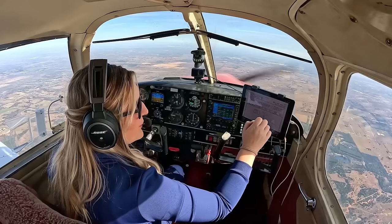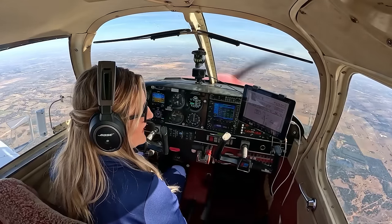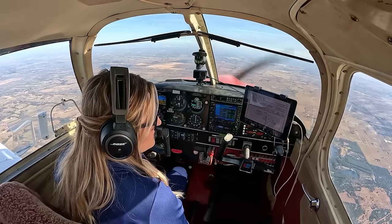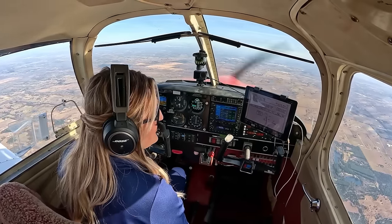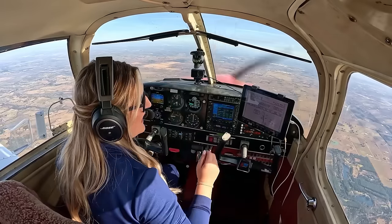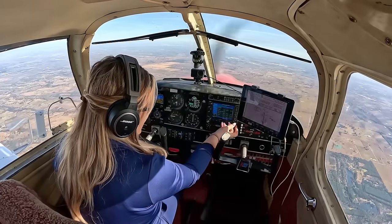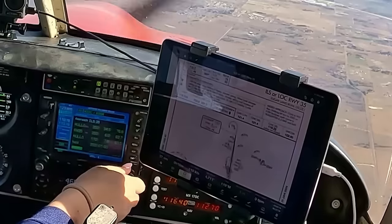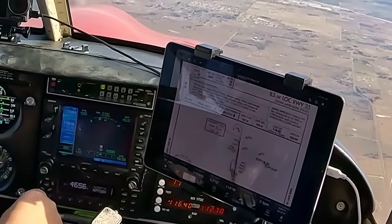110.7. This approach will be climb to 900 feet, then climbing left turn to 2,000 feet on the localizer, south course to Hulu. I don't know, it's one of those. 6.3 DME and hold. And let's see, we've got runway 35, and we've also got the missed approach and the hold in here as well. Perfect.